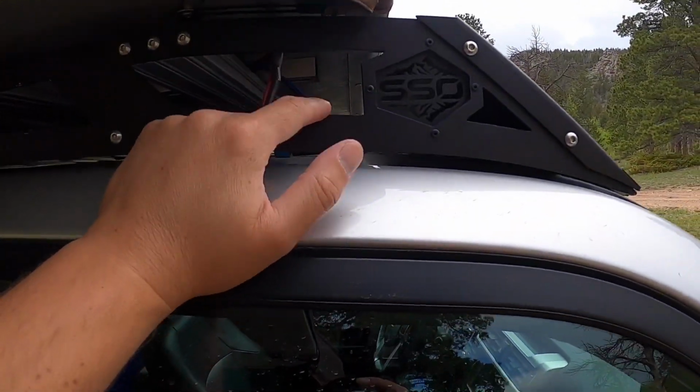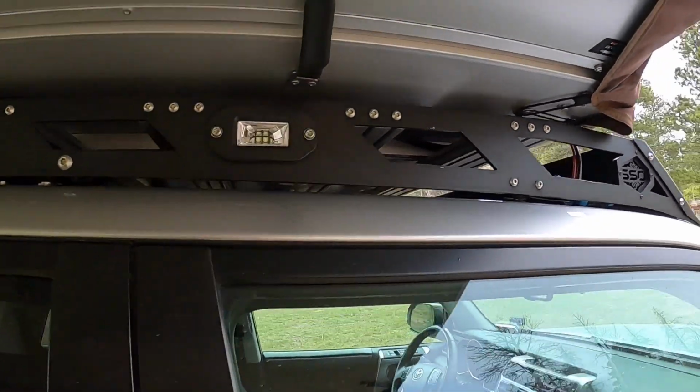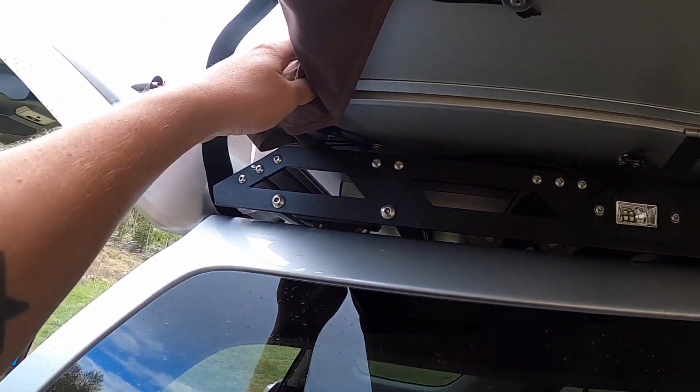So I can unplug this right here, plug this harness in line, and so that'll just kind of run up under here, pokes right up inside the tent in that corner.